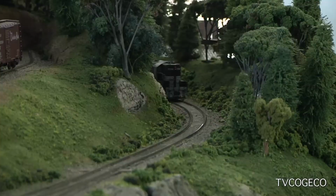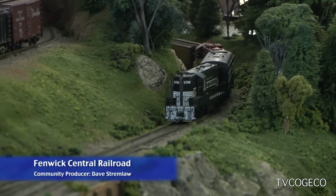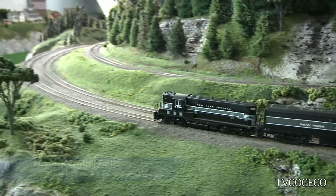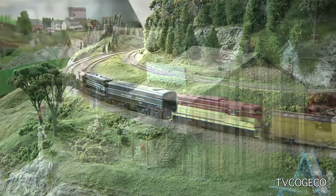Whether a train enthusiast or not, the Fenwick Central Railroad open house is sure to be right on track. Our open houses are held twice a year in April and November, and we're open to the public. It's free to come and see our hobby, which the public can see trains running, and they can try to find little hidden scenes on the layout and so on.